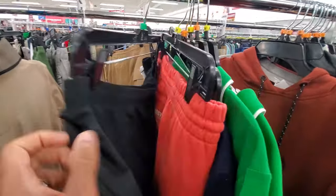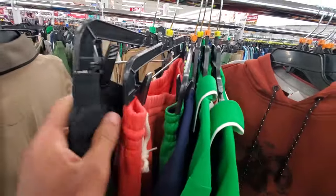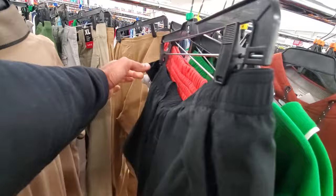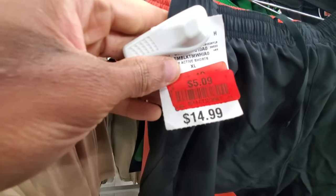Alrighty, y'all, so I found like 6 items on clearance that I'm gonna pick up. So you just got some Nike running shorts for men's. I mean, they got these marked down all the way to like $5, so that's a great deal.